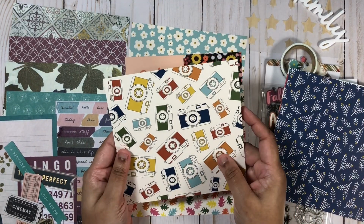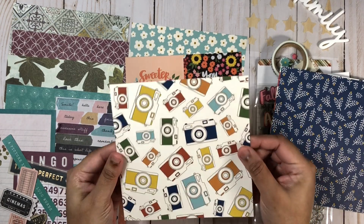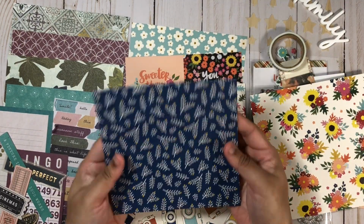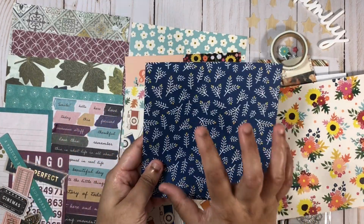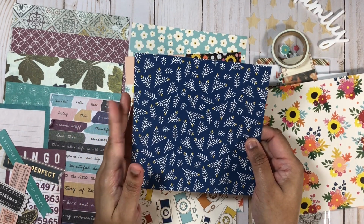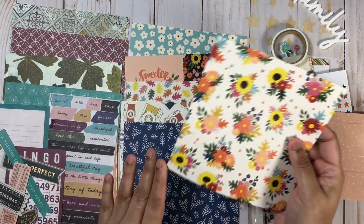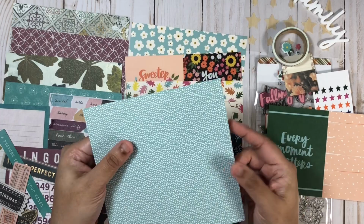I have this pattern paper already and I love it. I love fussy cutting these cameras out and using them as embellishments on my layout. Now, this is one of the reasons I like getting this kit. Just one of the reasons is that I can see this pattern here and I love it. So I might want to get the 12 by 12 size for this one. And I wouldn't have known that if I did not get this little sampling here, because I already picked up some of the items, but I did not pick up that one.